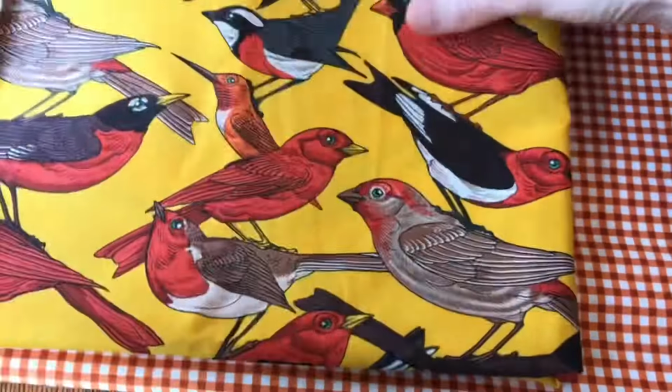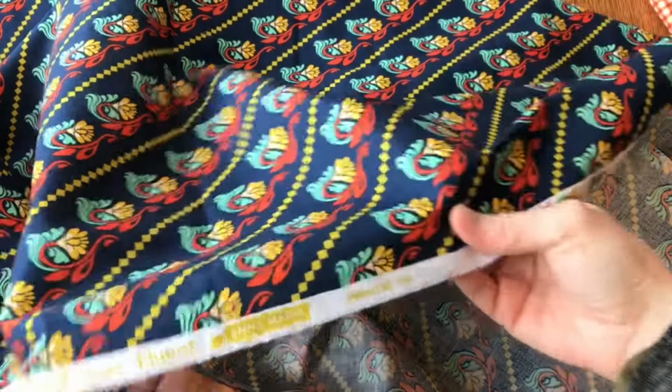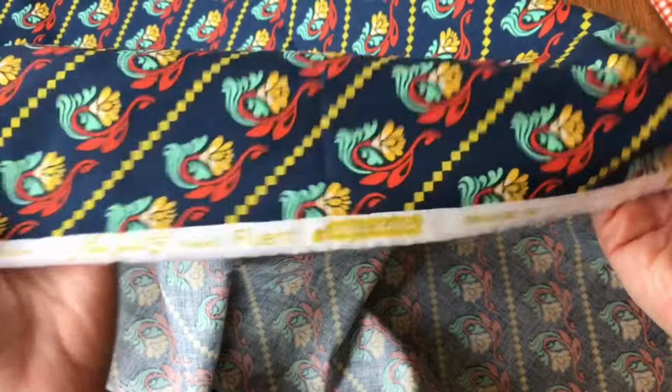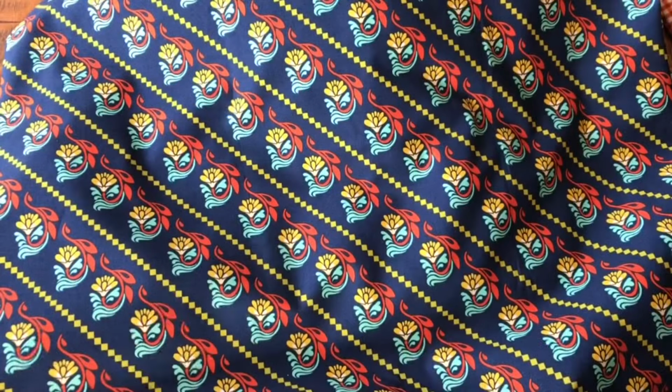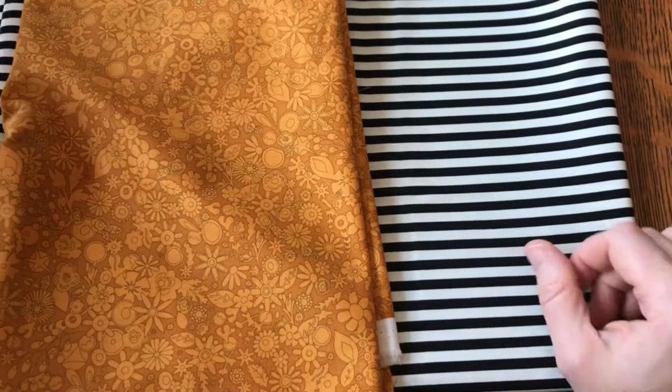The other piece I got, I think this is from the same line as the birds. Let me check, but it's this one, which is super cool, isn't it? Oh, this is not the same line as the birds. This is an Anna Maria print, which, that's so funny, doesn't read so much of her style to me, but it's a really great diagonal piece. And it would, again, go nicely with the birds. This may make you dizzy to look at, so I'll put another piece next to it to ease your eye.